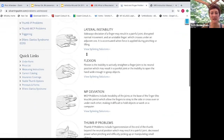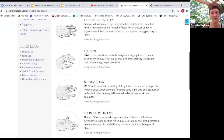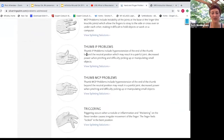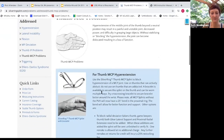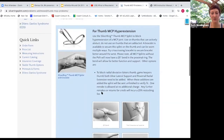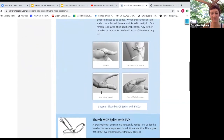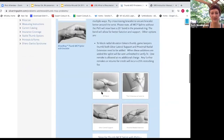And then you can see the first page really just shows different deformities. You look up what's going on with your patient, and then you go and see the splint option, and then they'll show you what would work for that patient, for that client of yours. Interesting, pretty splints.